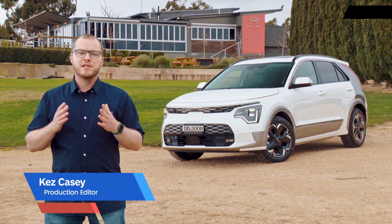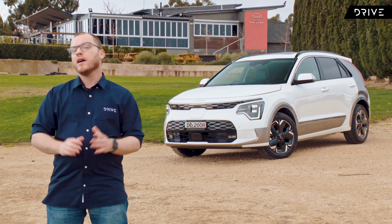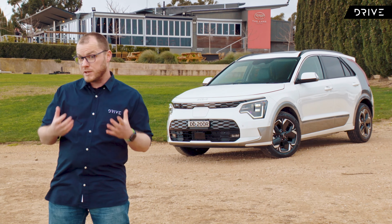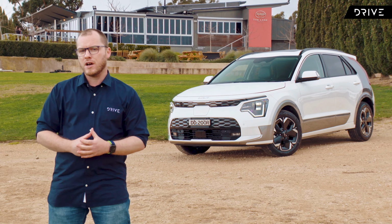2 years ago, if I had mentioned the Kia Niro to you, there's a pretty solid chance that you wouldn't have even heard of it. Within the last 2 years, Kia has not only rolled out a first generation Niro, which it's now retired, but it's now got this new generation car ready to roll.